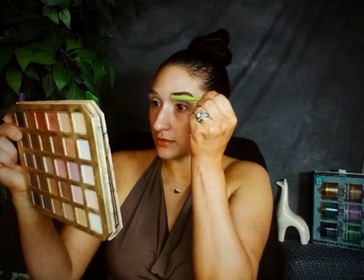The only thing this does not have is a spoolie, so kind of bummed about that, but I just take one of mine and sort of feather in the product to help disperse so we don't need to use so much product. Alright, so I'm good on that.